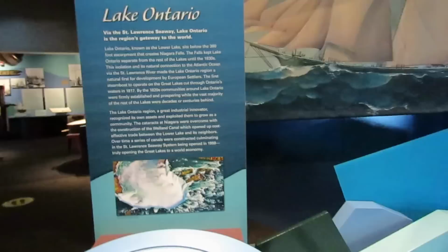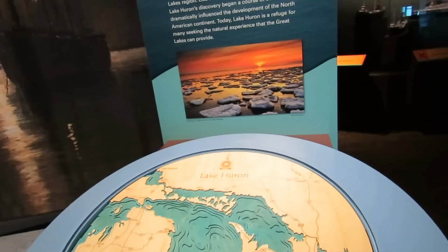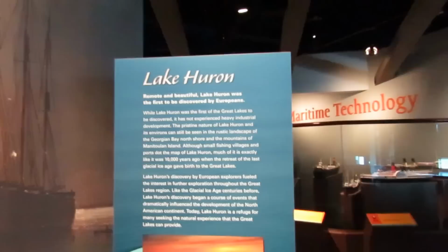And then we get to Lake Ontario here. Via the St. Lawrence Seaway, Lake Ontario is the region's gateway to the world. And Lake Huron. Remote and beautiful, Lake Huron was the first to be discovered by Europeans. But it has not experienced a heavy industrial development, so it's more pristine, according to this.